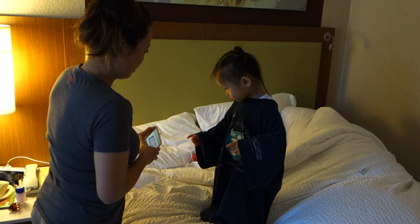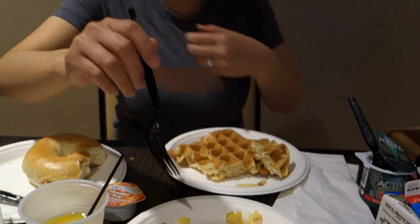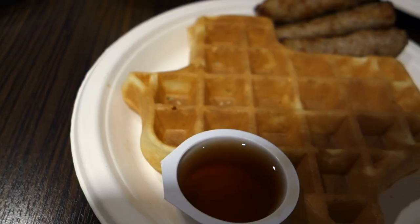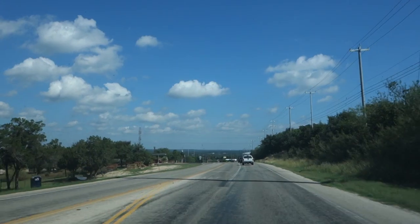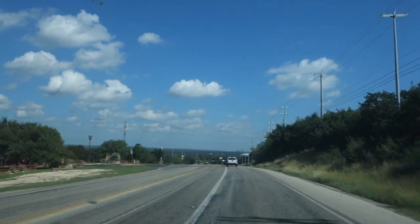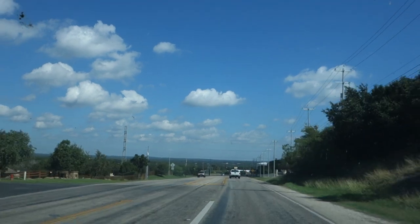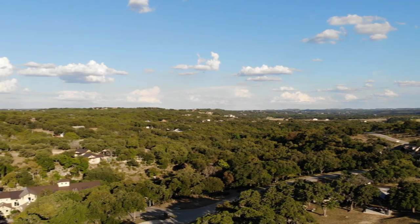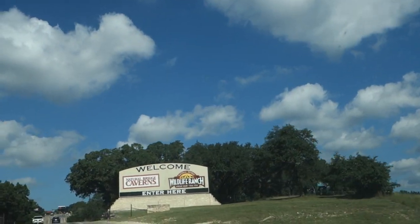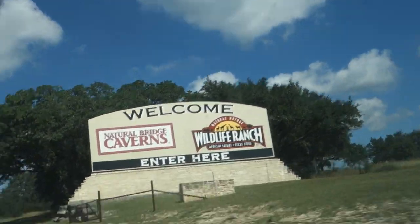We got a good night of sleep. Before we head out, let's go downstairs so we can grab some free breakfast. Have you guys had the Texas waffle before? It is very good. All right, let's go to the Natural Bridge Wildlife Ranch so we can see some animals. The drive from the hotel to the wildlife ranch takes about 35 minutes and it's pretty much just road, trees, and hills. Here's a shot from above so you guys can see. You can't miss this place, especially when they have a Texas-size sign like this.